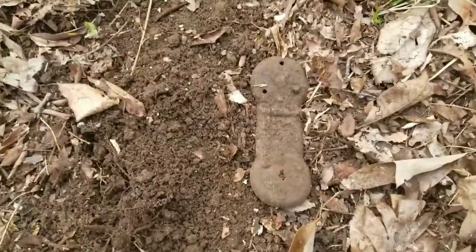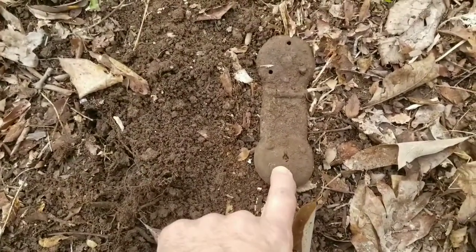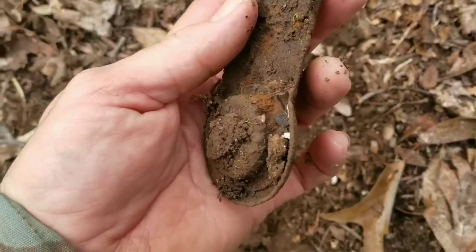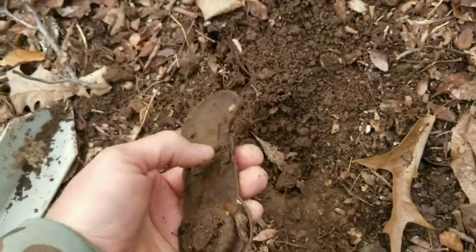Here's another neat find. This appears to be a latch from an old trunk or a piece of old luggage. Here's the keyhole. This is the hinge right here. Of course, this is where they had it mounted. And it looks like they used some form of a rivet to put it in place. It might help date it.